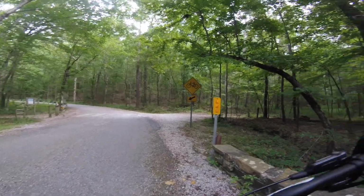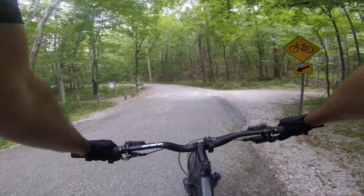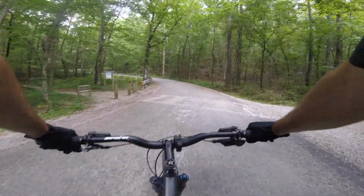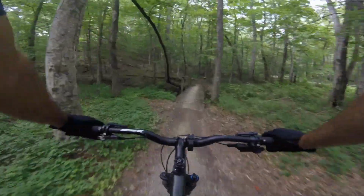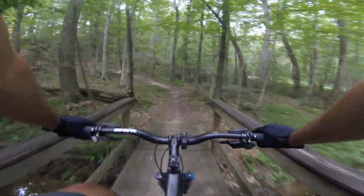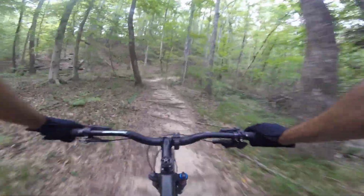It's a blast to come down. It's a really fast trail. You can fly down it, but going up it's very technical. It has a lot of roots and really pretty nice little rock gardens, rock sections in it.